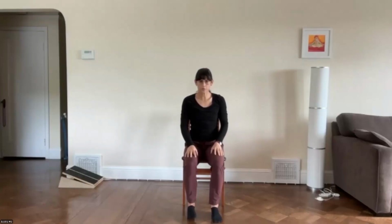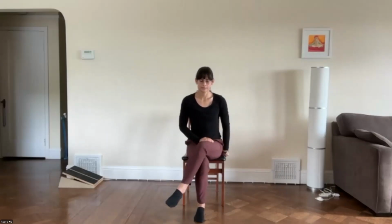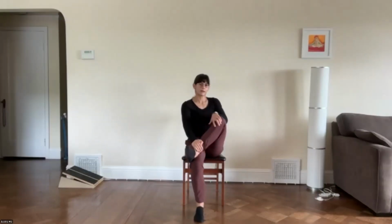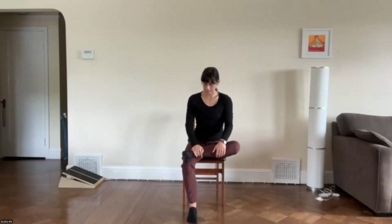Let's take a figure four stretch. So lots of options. You can cross that right ankle over the left ankle and allow the right knee to open out to the side. You can lift that right leg and cross it over the left leg so that the knees are sort of nestled. Or you can cross that right ankle over the left thigh. You're welcome to sit up onto something to just give yourself a little bit of height.